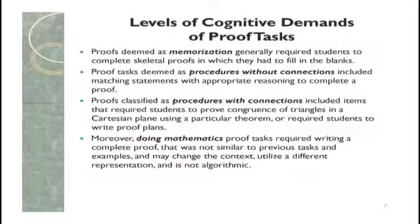The procedures for connection include items that require students to prove congruence of triangles, Cartesian planes using a particular theorem, or require them to write a proof plan. Now, this was an interesting phenomenon because in some textbooks, they gave the kids the proof plan and said, oh, take this proof plan and write a 2-column proof. So in that case, that would have been a procedure without any connection because they gave them all the information and they just wanted them to write it using a particular structure.